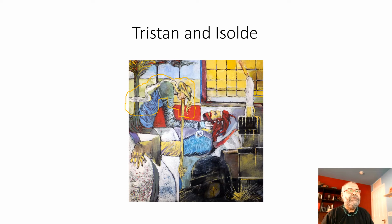And Tristan, I gave red hair, a crown, and this candle that came from another painting of this scene, much more elaborate. I incorporated it, and then I abstracted a mask, a helmet, and put that in there. And then I put the cross on there as symbolic of the Crusades. So it's all very much a modern take on a medieval theme.